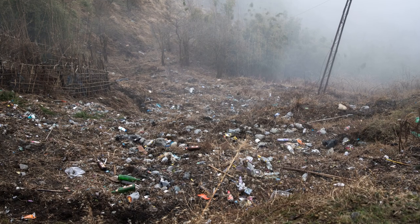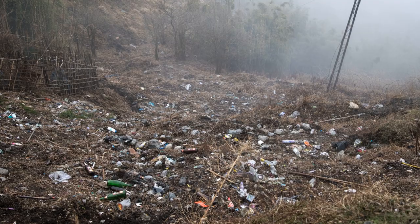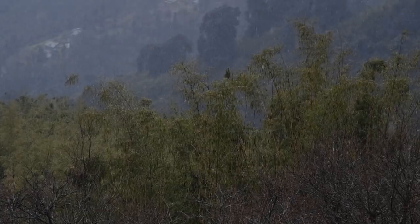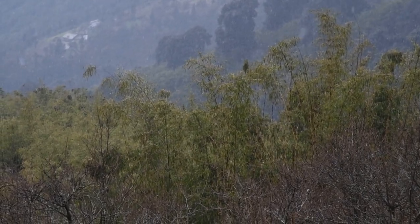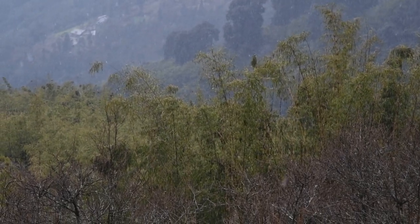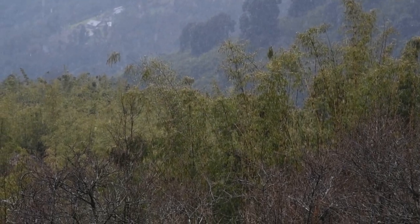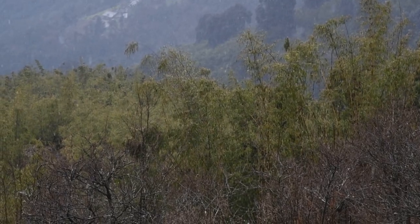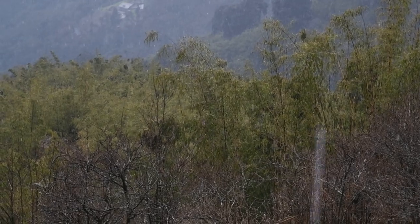But if we keep throwing wastes on the mountain slopes like this, this beautiful place will get destroyed very soon. The birds will also lose their home. So whatever we do, we need to do it sustainably, without harming nature. If we learn to coexist with them, then both will be benefited. Or else, at first the birds will vanish, then surely it will be our turn.